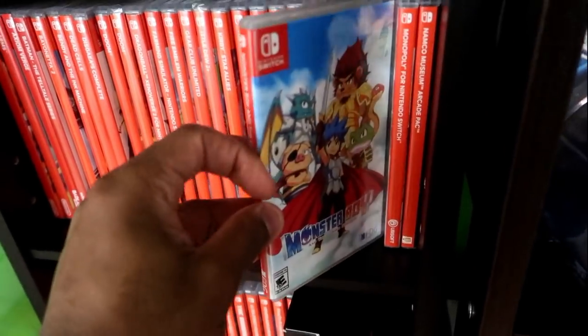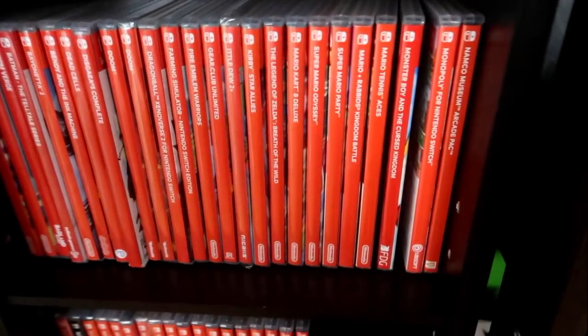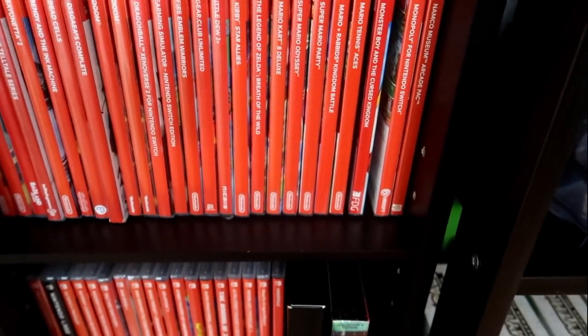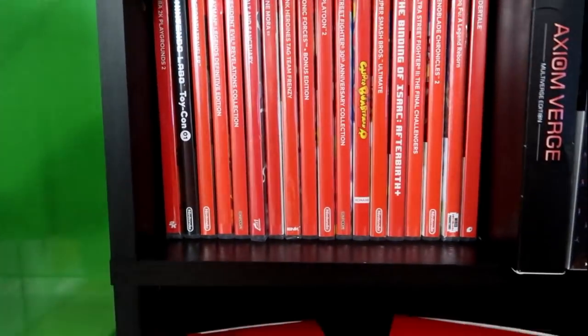And you know what? This game, Monster Boy and the Cursed Kingdom, is an amazing platformer. If you have a Switch and you are a platforming fan, grab a copy of Monster Boy and the Cursed Kingdom. Definitely worth it. Moving down, see a couple more games.